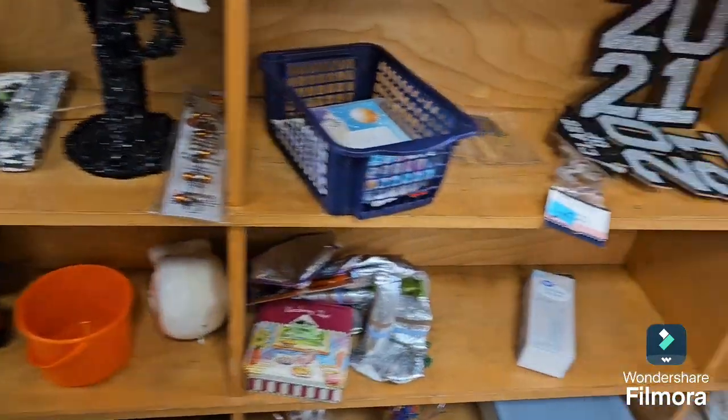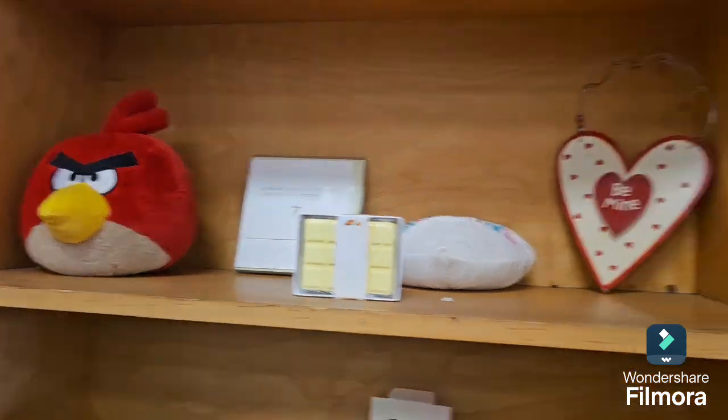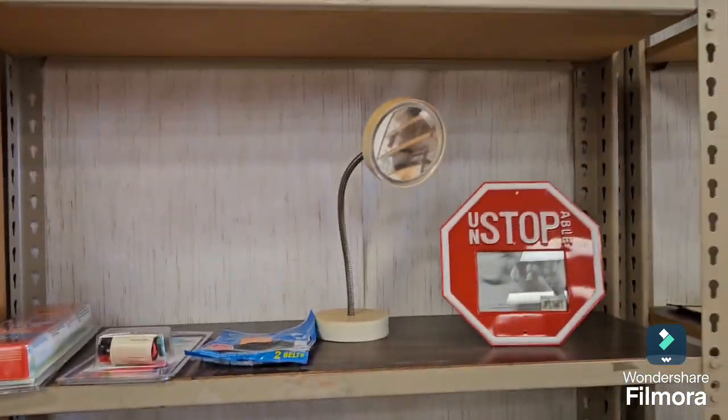I think I'm going to show him in a second, maybe. Yeah, there he is. I think I pass on him. He's not anything special. It's just a red bird. So I got the Star Wars ones because they were different. Probably should have allotted them together. I can't remember if I did or not.